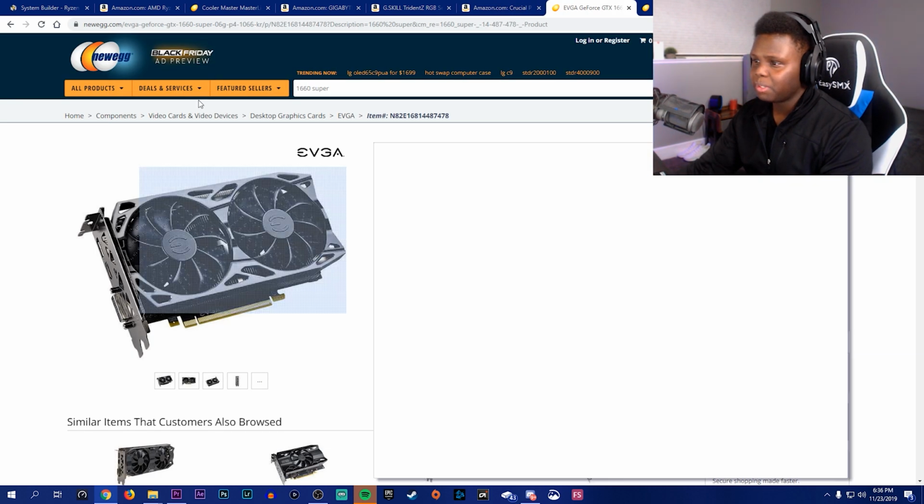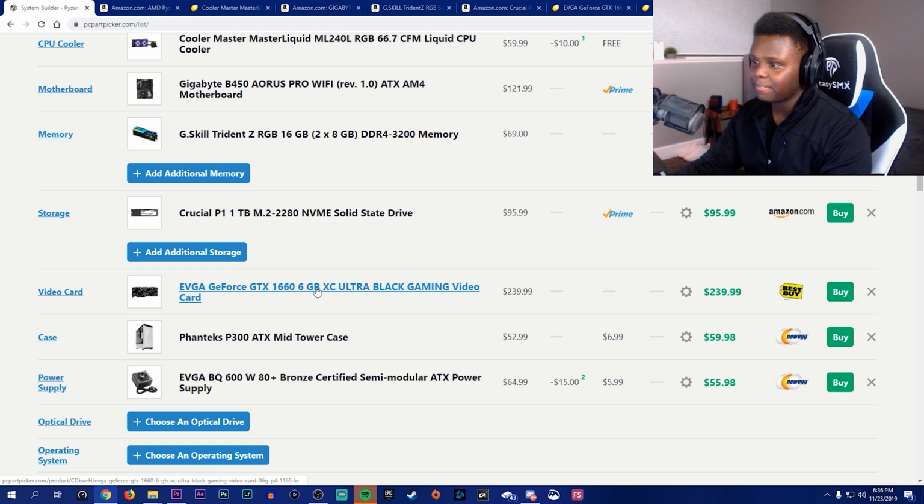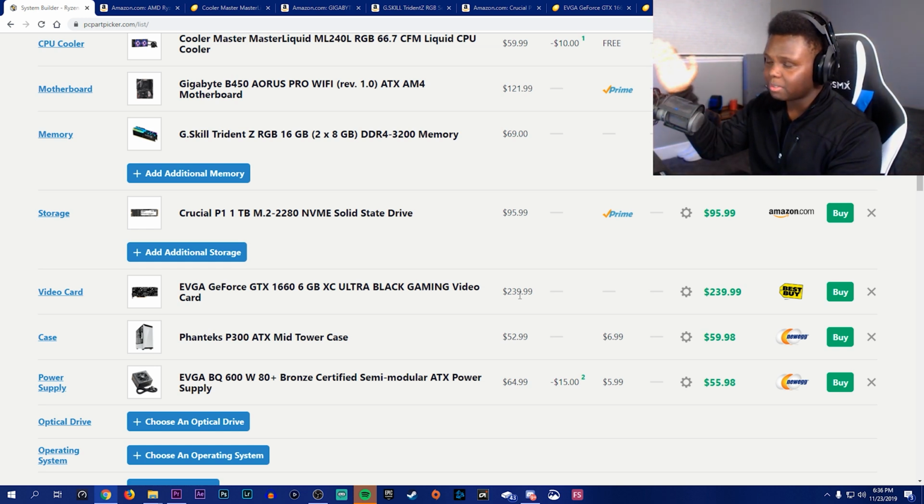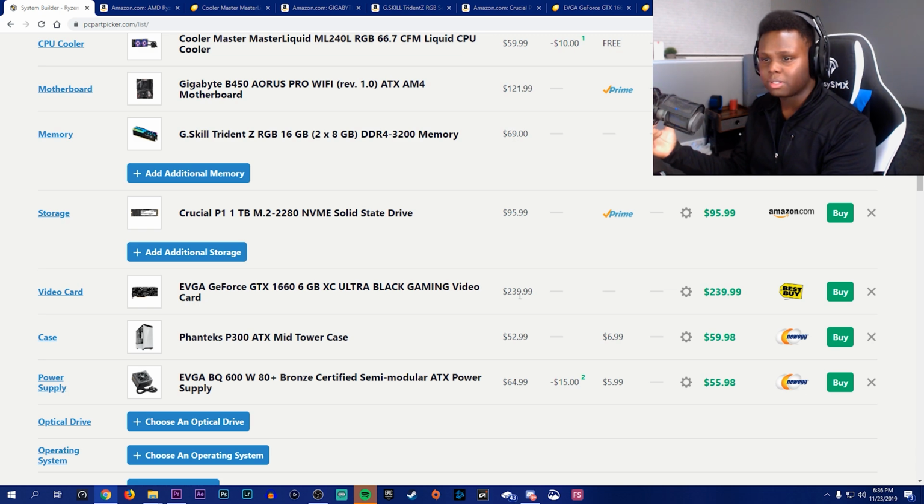In terms of GPU, on PC Part Picker, they did not have the 1660 Supers loaded in just yet, so I just put an EVGA 1660 in here at the same price as the 1660 Super that I would have picked out. I'm really impressed with the performance because they changed it from GDDR5 to GDDR6, and it's a lot better than a 1660 and really close in performance to a 1660 Ti without having to spend the extra 40 or 60 bucks on a 1660 Ti or 2060.